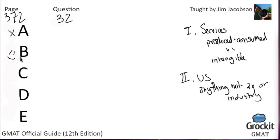So more difficult to apply sounds pretty good. C, less ambiguous. Well, if anything, that's one of the problems, that there's ambiguity in the definition as it applies to real people. So the classical definition is not less ambiguous. D, more widely used. We have nothing about that. And E, more arbitrary. Well, from the sound of it, if anything, I would say that the author thinks that they're all pretty arbitrary and all have problems. So the classical definition is probably no more arbitrary. Where it is actually more difficult to apply, answer choice B.